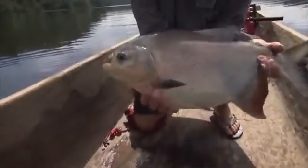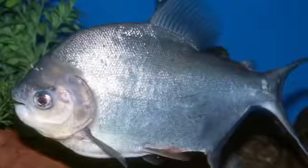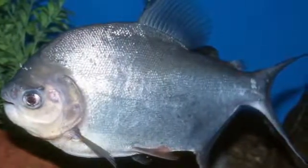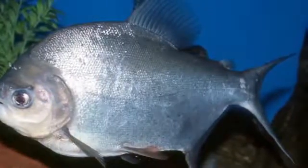Pacus have appeared in Arizona, Michigan, and other places, but they pose a greater threat to ecosystems than to human bathers. In many places, it's illegal to release exotic species like pacu, so aquarium owners should take the time to educate themselves about the requirements necessary to keep the fish they buy.